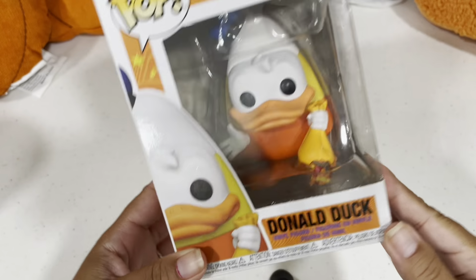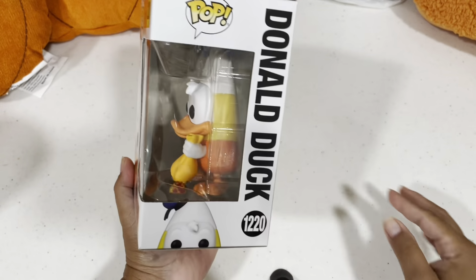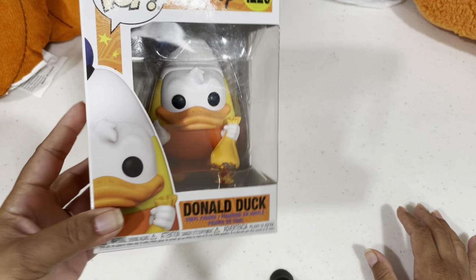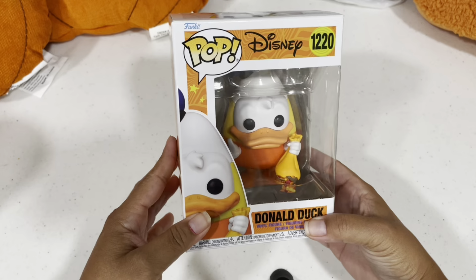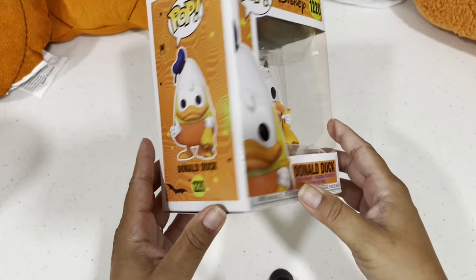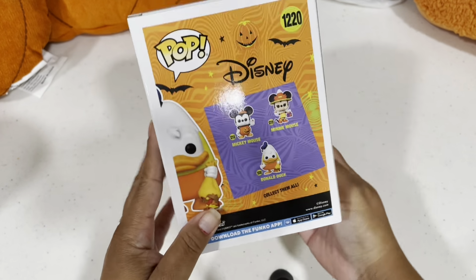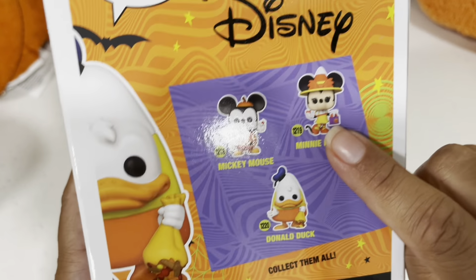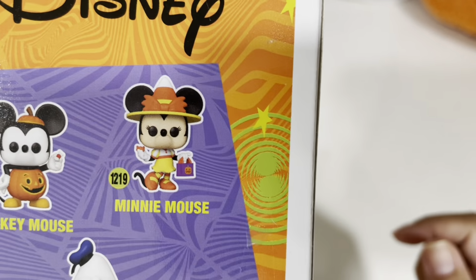There's a few things that I'm looking for, but so far I've gotten this little guy. Isn't he cute? I don't know where I'm gonna display him, but I just thought he was the cutest. And if you know me, I love Disney, but Donald and Daisy are my favorite. So look at how cute he looks. And then I want to pick up this Minnie Mouse. She has a candy corn outfit on, but I'm not sure if she's a witch.